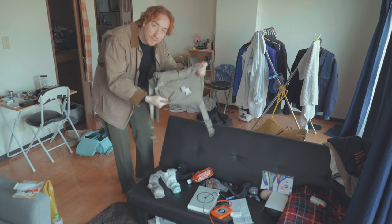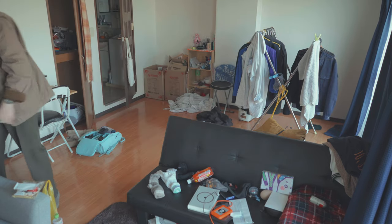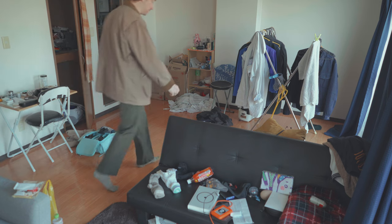Item number three, a good bag. Once again, it doesn't have to be crazy. It can be a $7 tote bag, but if you trust it, I trust it.